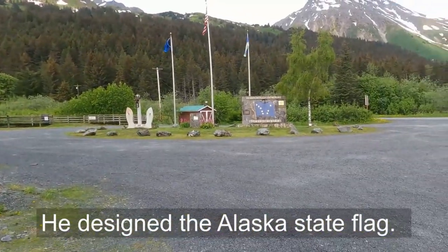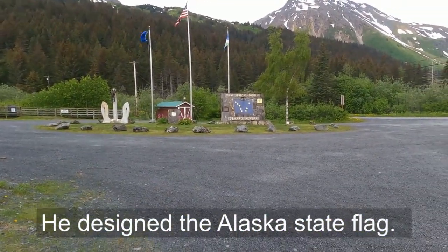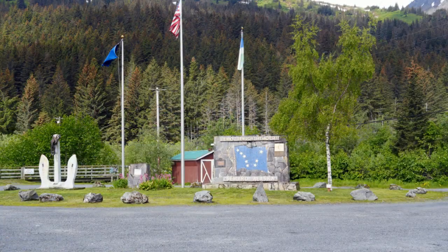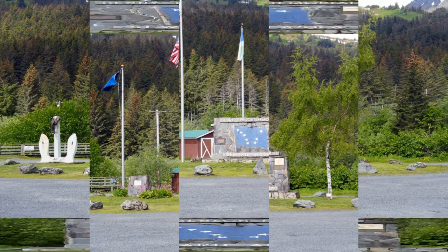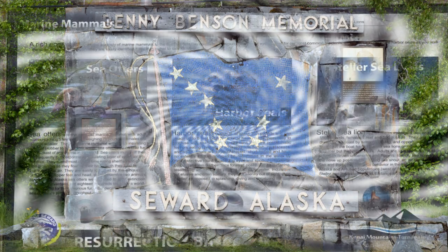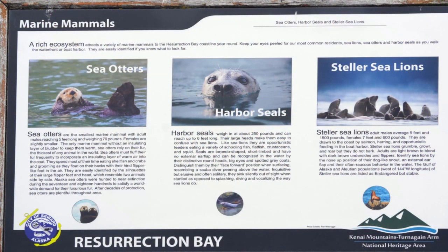Anyway, we are here at the Welcome Seward sign, which is also at the Benny Benson Memorial, Seward, Alaska. We saw all these critters yesterday, the sea otters, harbor seals, and the Steller sea lions here in Resurrection Bay on our boat tour.